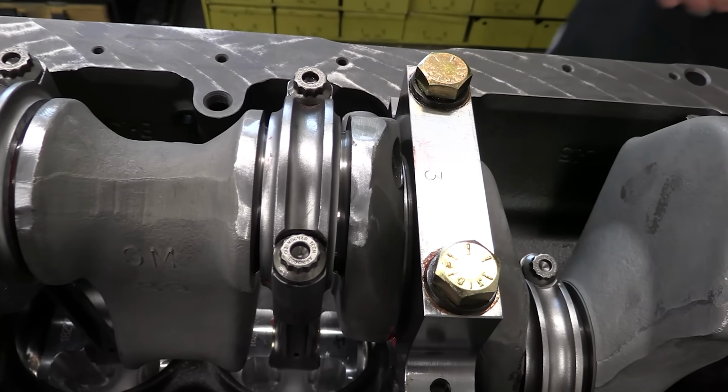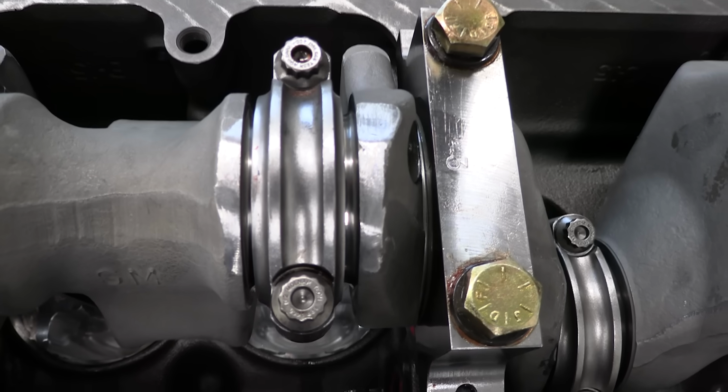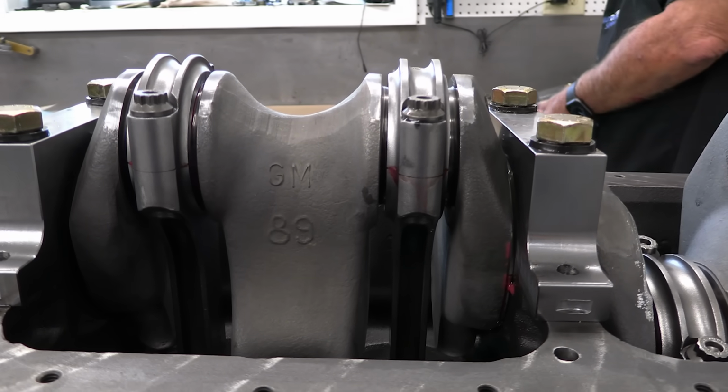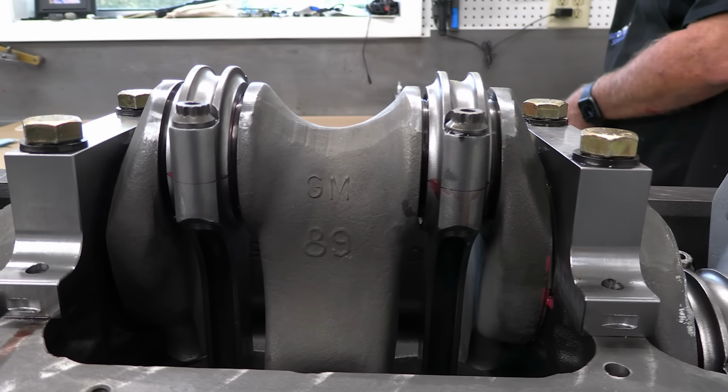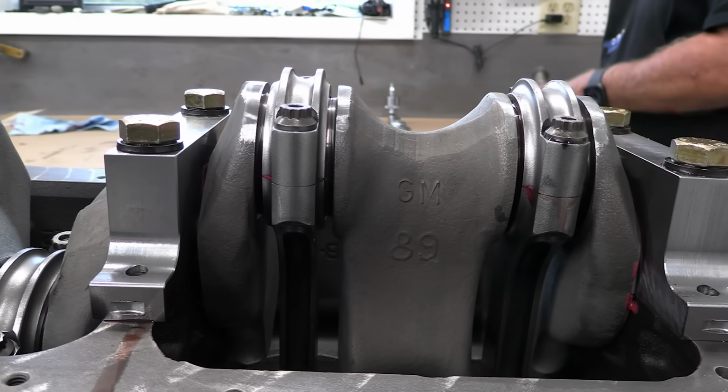Here you can see just how much rod side clearance we have with the narrower big block rods. A lot of people will worry about oil control, and we will lose oil out of the big end of the rods, but Keith says as long as you have a good high flow oil pump, it won't be a problem.